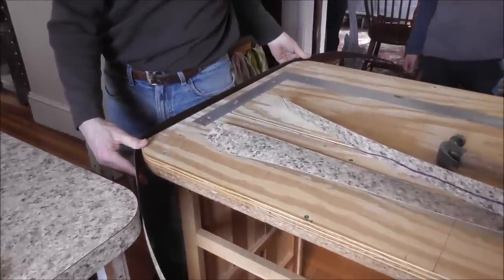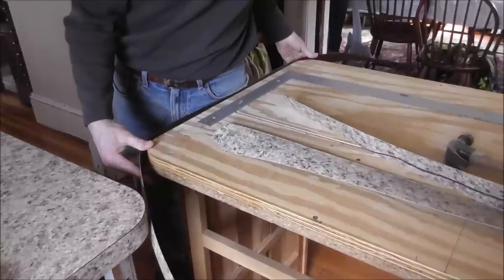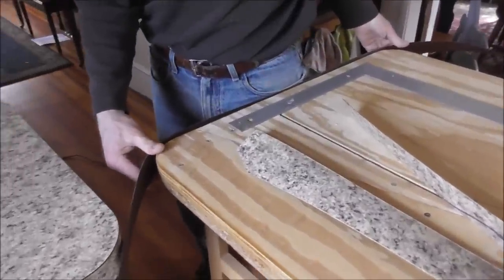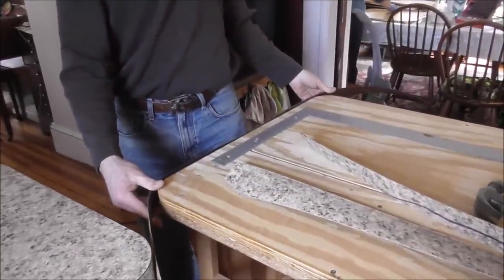Let's show you how. I'm not watching. Don't watch. Okay, very good. Did you cut it purposely a little bit big? Yeah, you have to cut it a little bit big, but it's not much big.